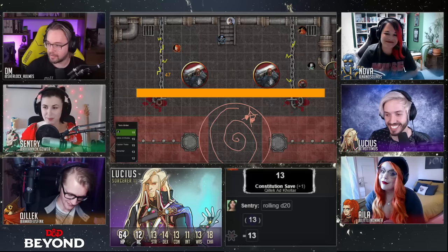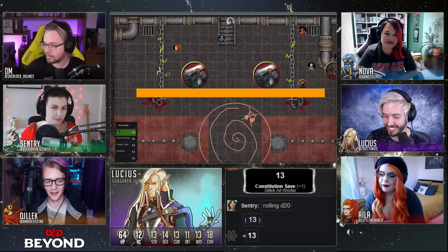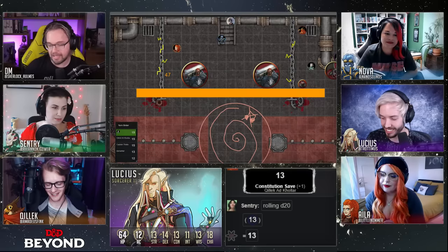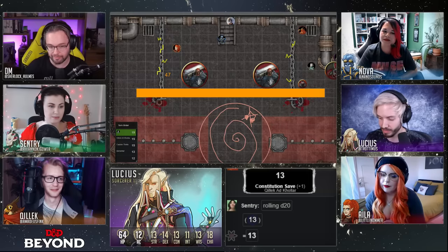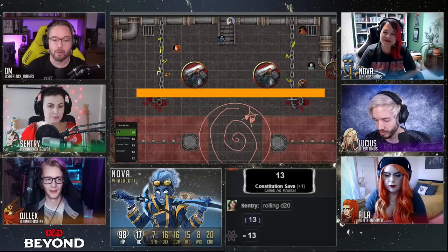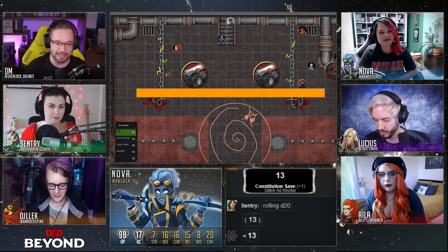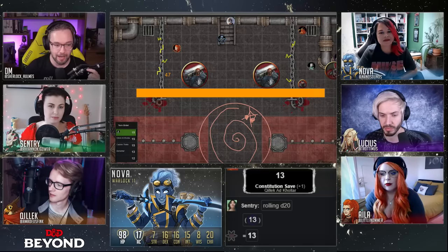So you're going to use portent. Let me just check one thing. I'm worried this dude has mega high wisdom. There's this interesting thing with portent, because this thing has advantage on saves against spells or other magical effects. The way that portent is worded is it replaces the roll. It doesn't specify the final roll, which is how I'm going to rule it. It replaces the final one.